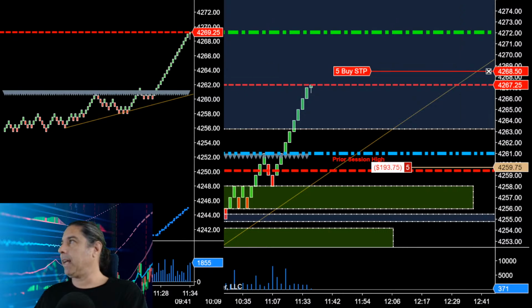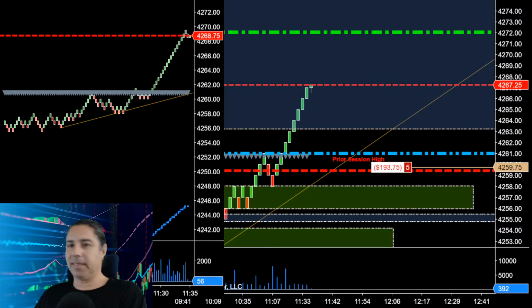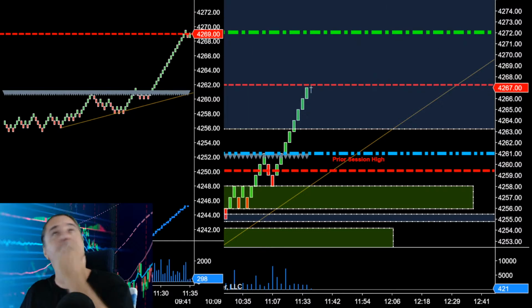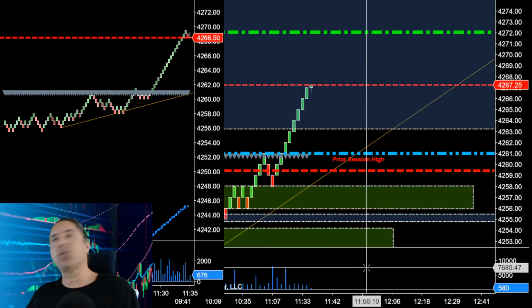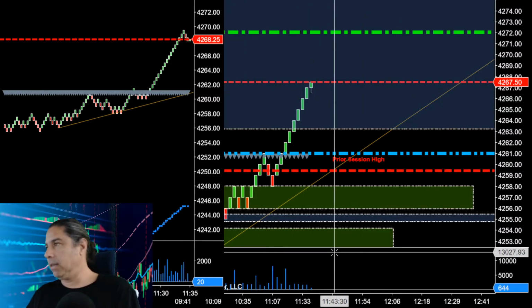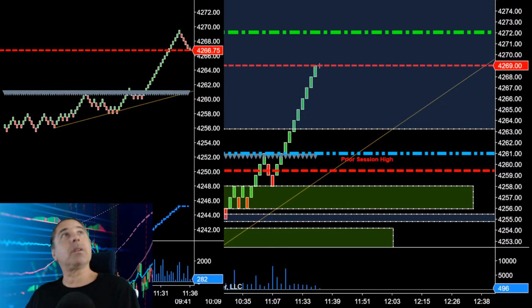Let's see if I could exit this here. No, it's not a horrific issue. It's my Ninja. And now I can't even look at my control panel. I don't know if I was stopped out in the dome or not, because everything is frozen.